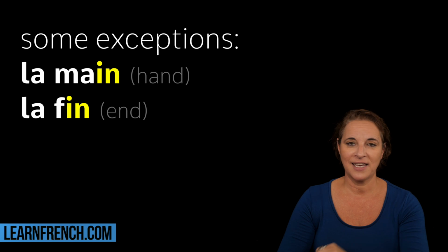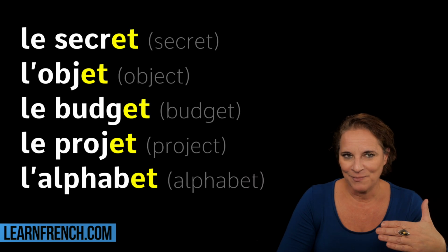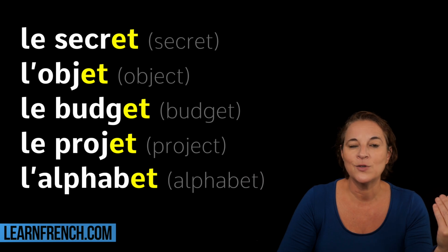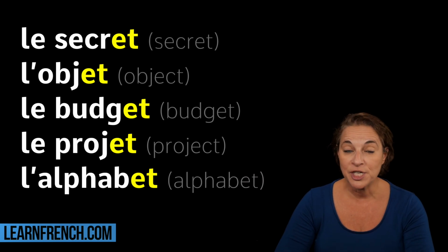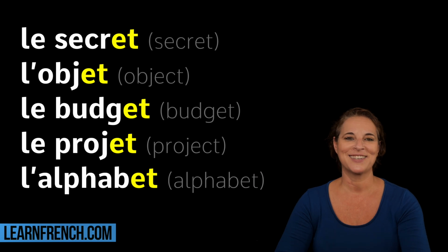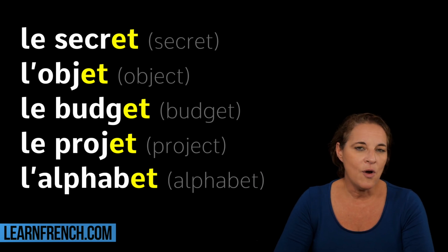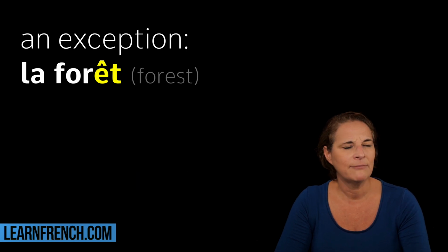La fin, that's the end, but there are not that many. Words ending in et. Le secret, secrets. L'objet, object. Le budget, budget. Le projet, project. L'alphabet, alphabet. Now they are all masculine words. There is an exception, la forêt, forest.